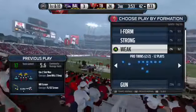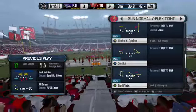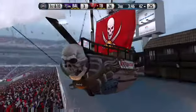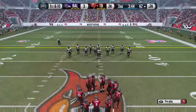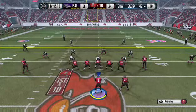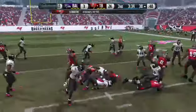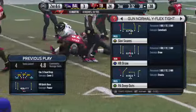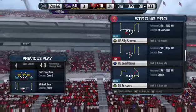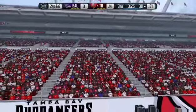It's not about scoring anymore. It's just about milking that clock, and that is an art, and this team is good at it. They're back at the line after that catch for a first down. Doug Martin trying to plow ahead. Martin takes the hit and is brought down. Always good to have these types of runs. Yeah, it's not a first down, but it sends a message. It shows everybody that you can run it when you want to, and also it opens up so many other things for your offense.